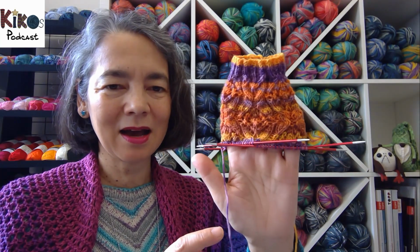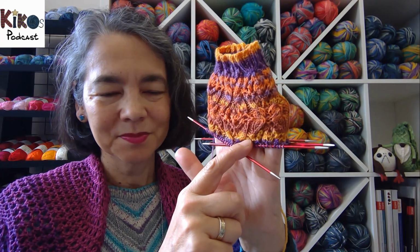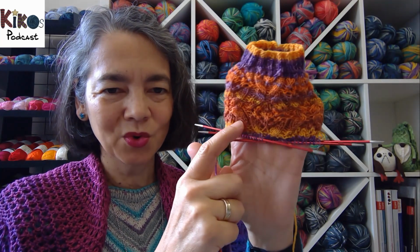I know that the many colors in the yarn obscure the pattern a little bit, but I don't mind. I enjoy the knitting, and I'm pretty sure I'm going to enjoy wearing the socks, so that's fine.